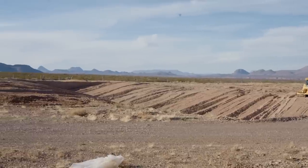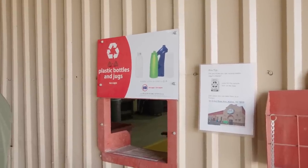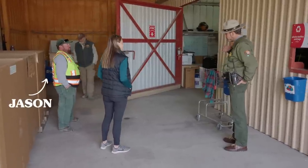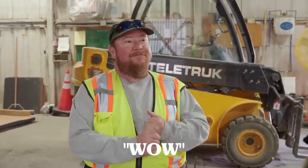And since Big Bend has a landfill and a recycling center on site, you might think they have an entire team to collect, sort, and manage all this waste. Well, think again. The park has one full-time employee and one volunteer who do it all. Just Robert.